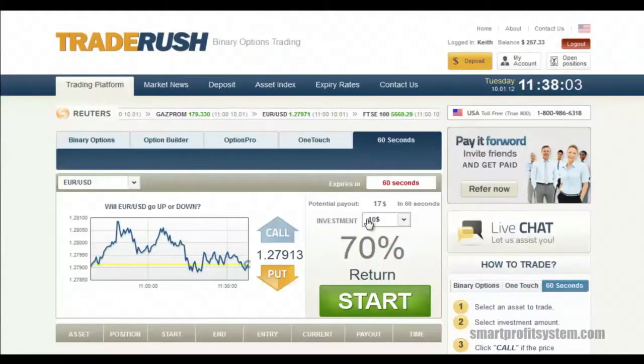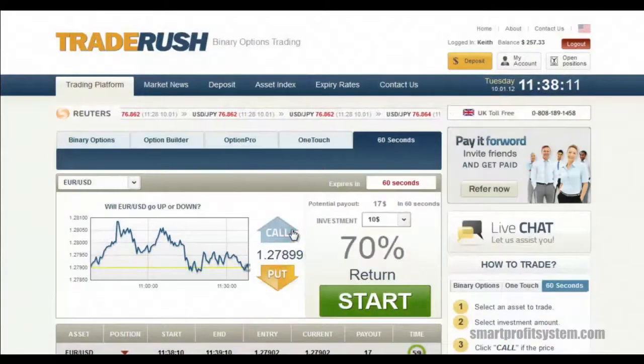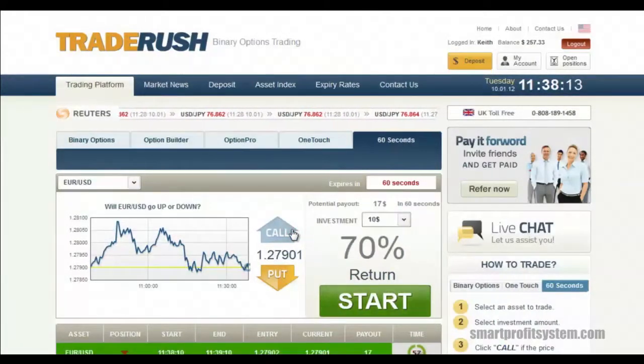So you see, I get a $17 payout now if I win. Now that will cover my $5 loss and the $10 stake and give me a $2 profit. So I hit start, OK, and there it is ticking down. As you can see, it's green.